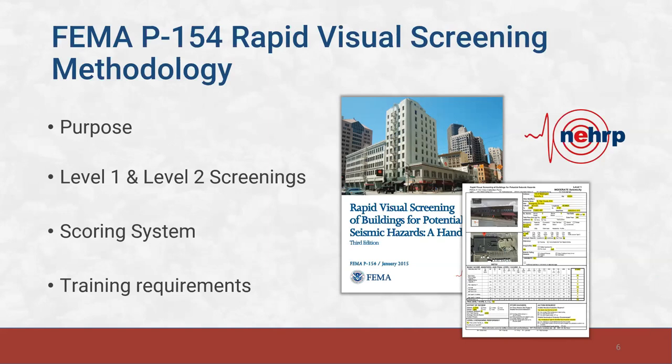This is a first-pass building inventory and screening process with 2 levels of screening. Level 1 identifies basic information and observable hazards, and people trained in the methodology can perform Level 1 screenings. Level 2 screenings are a bit more detailed and need to be performed by an engineer. The RVS process uses prescribed methods for these Level 1 and 2 screenings, with a scoring system that helps determine a building's relative seismic safety. Observations are recorded on a standardized form, which assists in calculating the building score, and that score can range anywhere from 0 to about 6, depending on observed conditions.